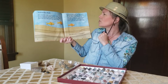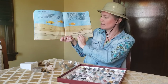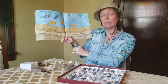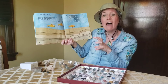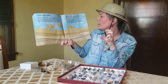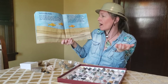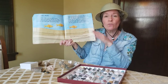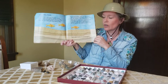Plants and animals and shells and sand and chips of other rocks pile up on the bottom of the oceans and they make all these different layers. And the mixture is called sediment. And as the mixture piles up, it gets really heavy. And then it gets smashed and squeezed together and it turns harder and harder until it turns into a sedimentary rock. And this rock can take millions of years to form. It takes a long time for it to get heavy enough and smashed enough together to turn into a rock.